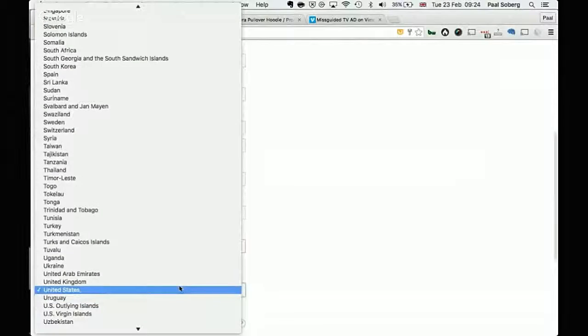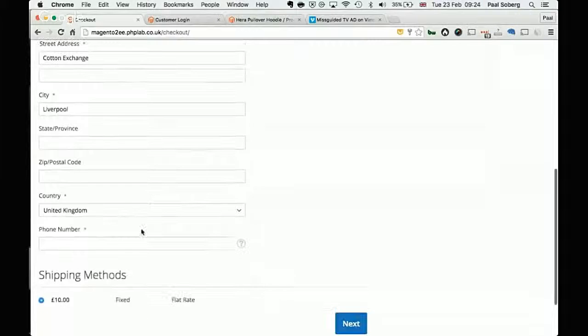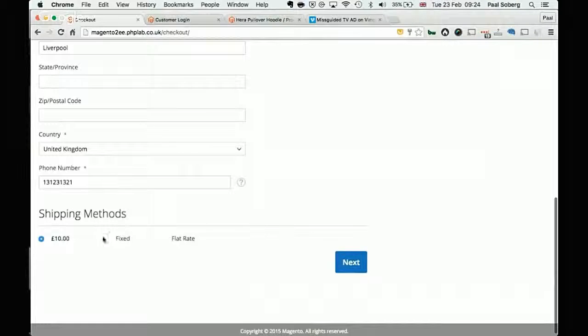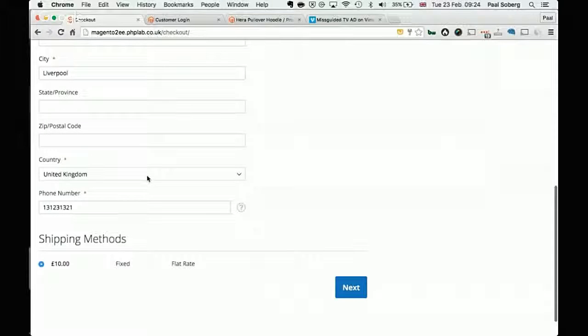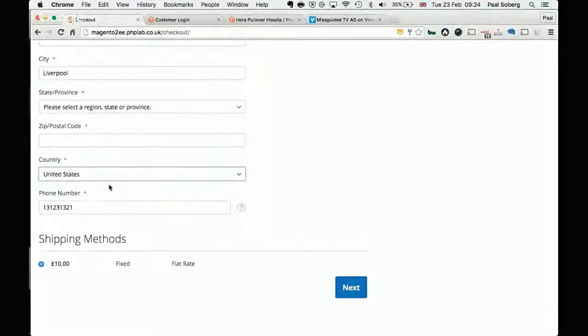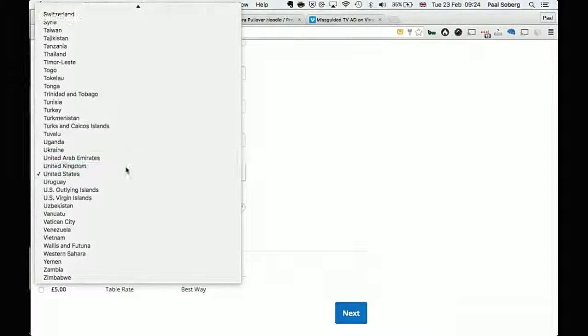So change to the United Kingdom as well, obviously using the default Magento data. Type in a name, a number, sorry, and it will automatically pull in the shipping method or rate based on enough information entered in the shipping details. For example, if I change it back to the United States, it will just update straight away. Okay, so it just automatically updated.